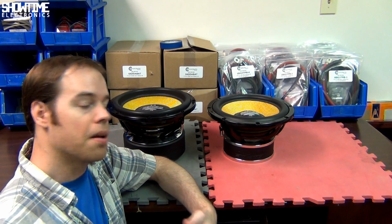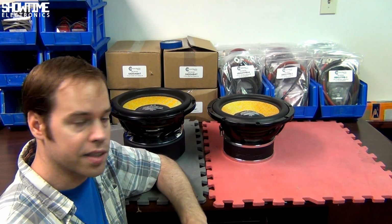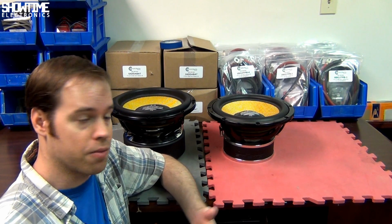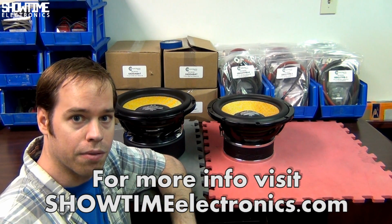If you want a nice bass reinforcement, sound quality type setup, you might want to go with the X Series. If you just want to knock some heads off, rip your doors apart with just loud bass, ground pounding type setup, then the H Series might be the woofer for you.